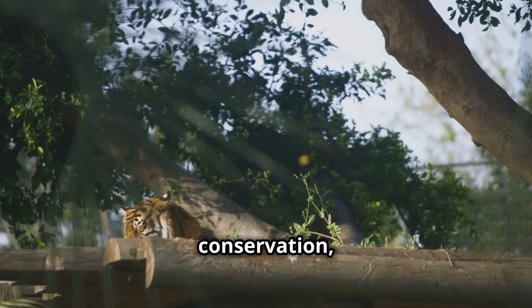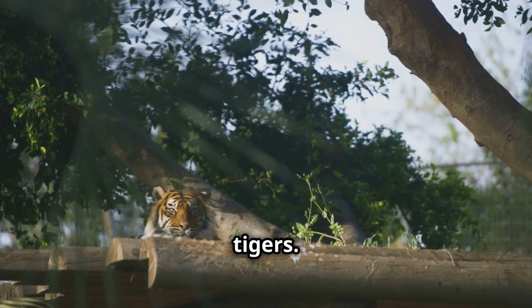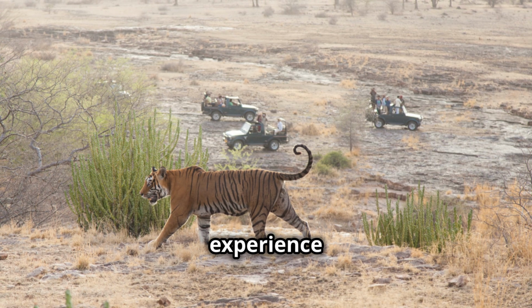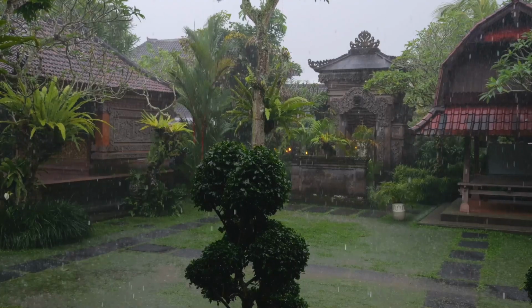Committed to conservation, it provides a safe environment for tigers. See these incredible creatures up close and personal. It's an experience you won't forget.